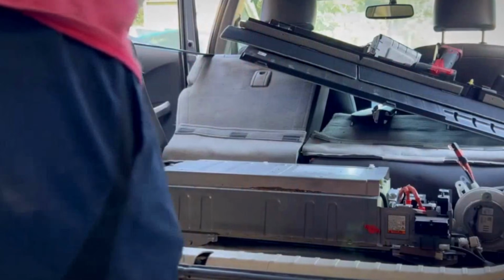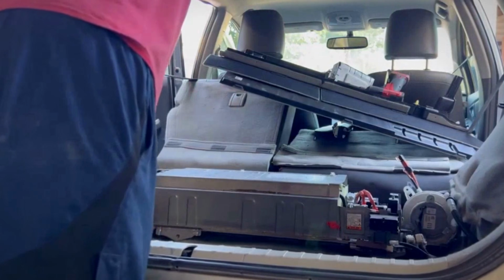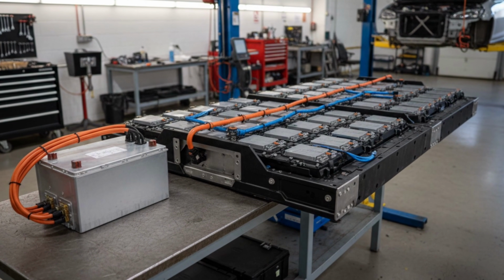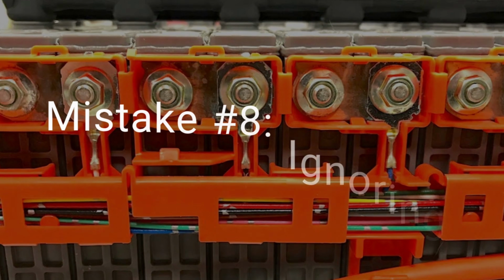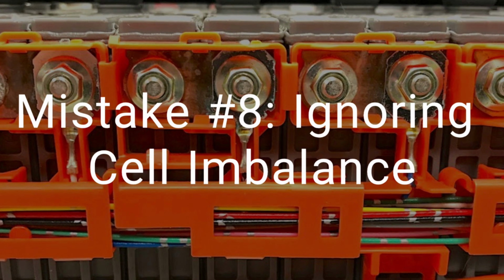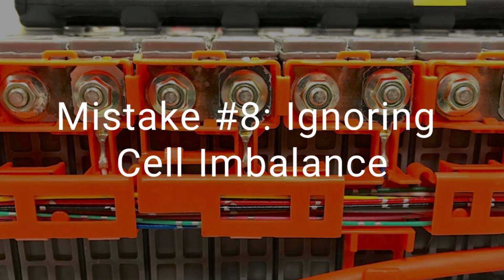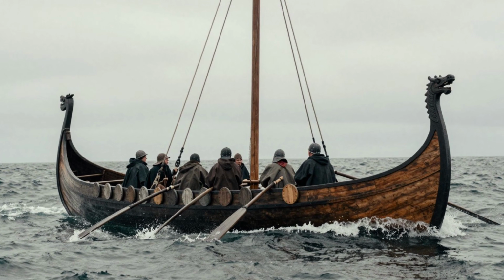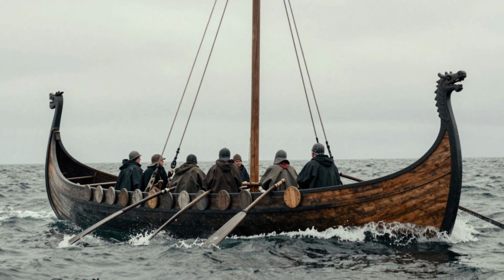Skipping updates to avoid a dealership visit is a false economy when the battery it protects costs thousands to replace. Mistake number 8. Ignoring early warning signs of cell imbalance. This single mistake is responsible for more unnecessary full battery replacements than any other.